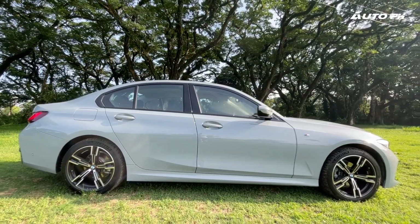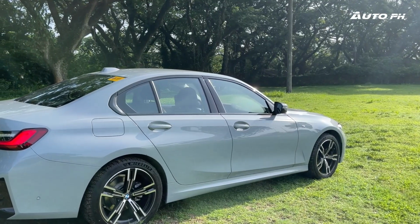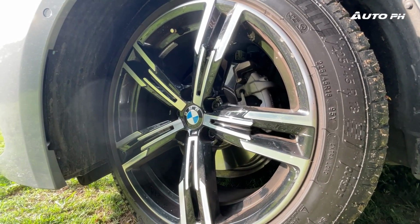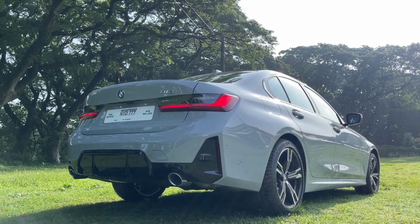The side remains pretty much the same and is distinctly BMW with the shape of the windows and the body profile. This does get new 18-inch M Sport alloy wheels wrapped in Michelin Pilot Sport 4 run flat tires. The rear is also left unchanged with the same look as before.